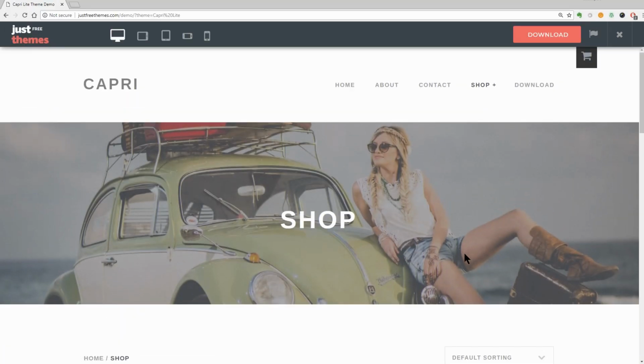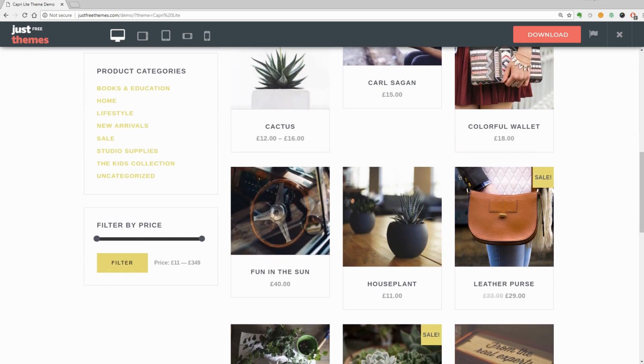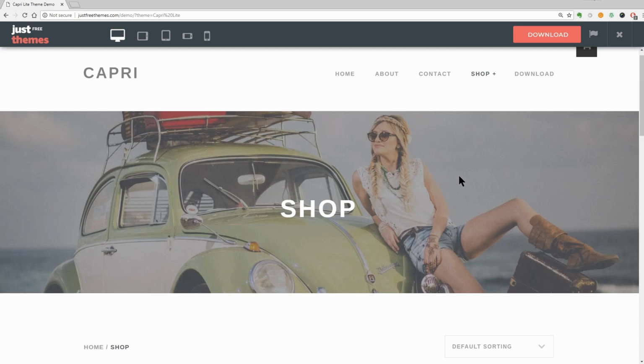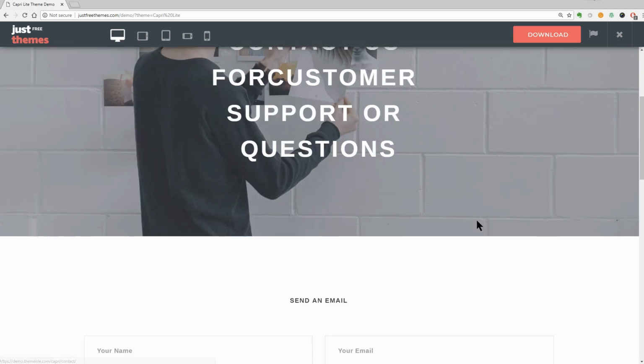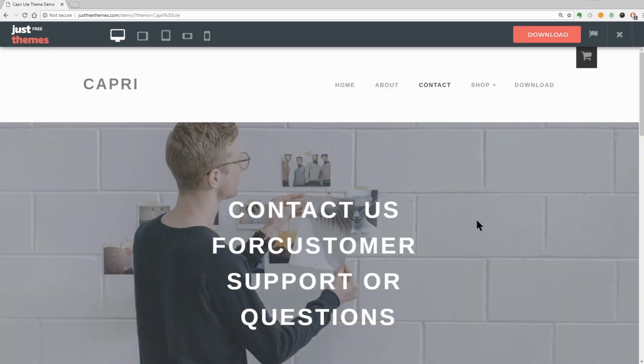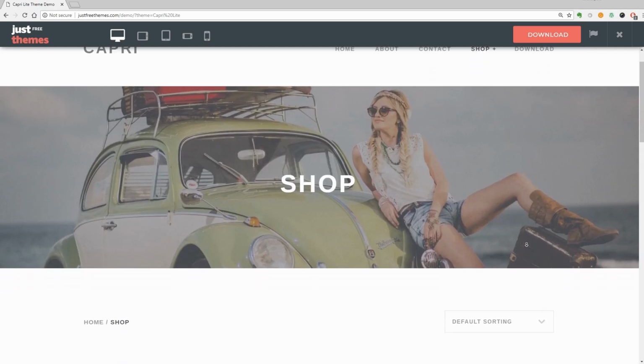Capri Lite is a clean and elegant WordPress theme, just perfect for building a one-page online store with minimal effort. It is WooCommerce ready and it has a live customizer, WPML compatibility, contact form integration, and quality support. These are just some of the features that make Capri Lite one of the best choices for your e-commerce website.